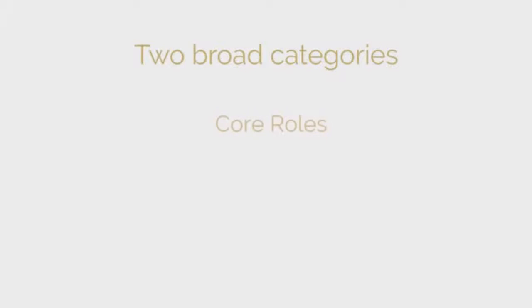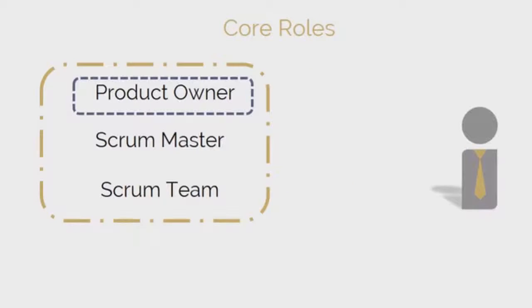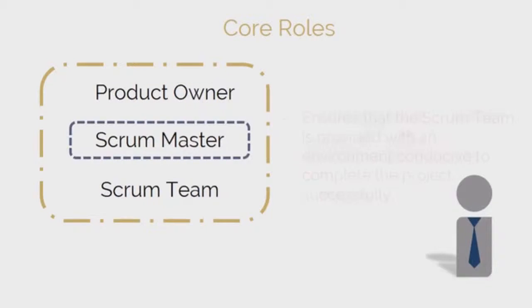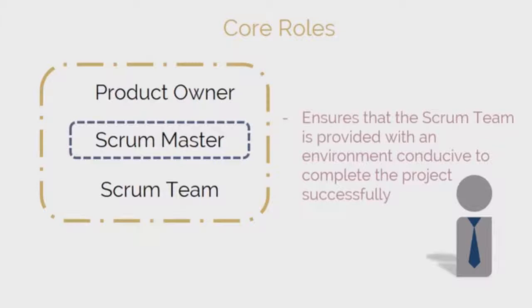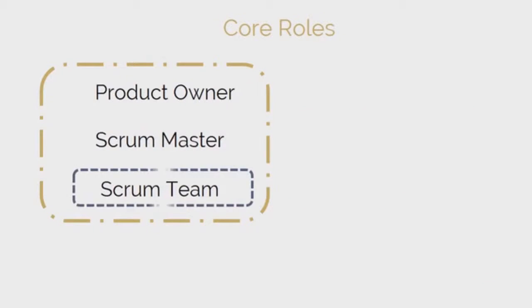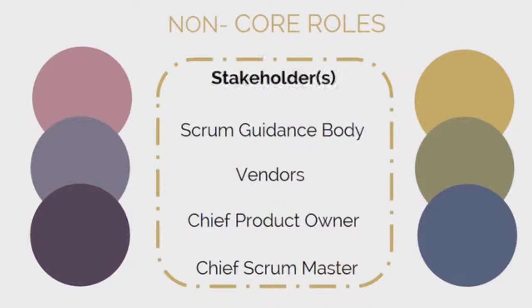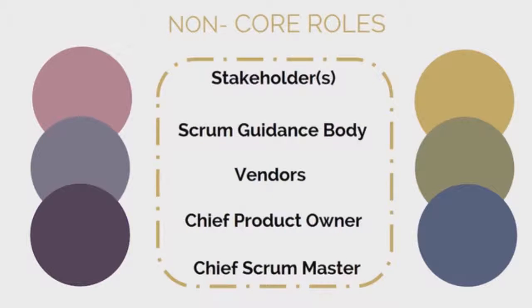Organization. Scrum roles fall into 2 broad categories, core roles and non-core roles. The core roles include the product owner, who is responsible for articulating customer requirements and maintaining business justification, the Scrum Master, who ensures that the Scrum team is provided with an environment conducive to complete the project successfully, and the Scrum team, who is responsible for understanding the requirements specified by the product owner and creating the deliverables of the project. The non-core roles include stakeholders, the Scrum guidance body, vendors, the chief product owner, and the chief Scrum Master.